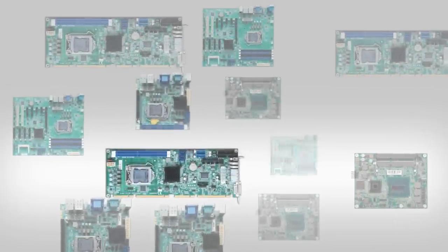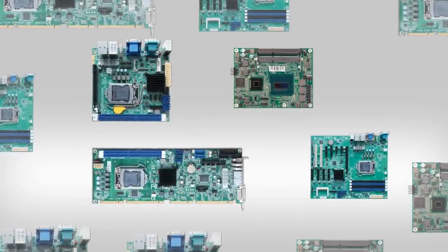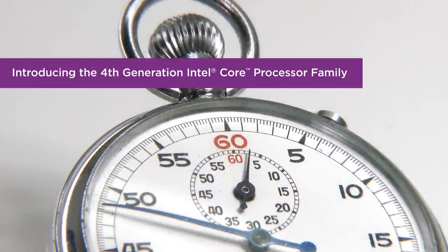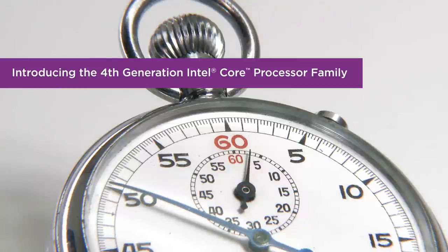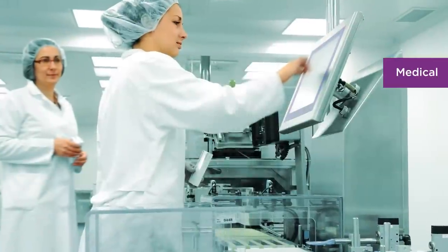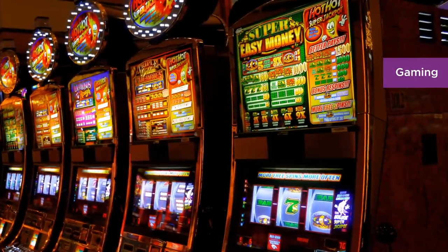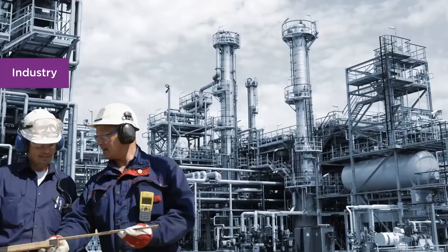Every new generation of Intel processor brings a new opportunity to update product lines with the latest performance and technologies. With the fourth generation Intel Core processor, this is one of those moments. This new generation of processor represents a major inflection point in technological innovation for Portwell markets.